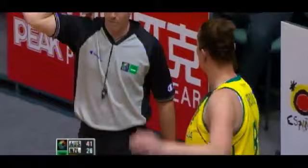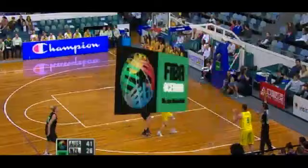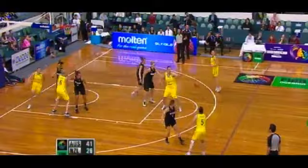24 second shot clock violation because the ball never touched the rim. Jew's back into the game. She showed some good moments earlier on in this quarter. So New Zealand are trailing by 14 at the moment, but they're only trailing this quarter by 2. So they've got into the flow of the game, but that is beautiful play there.